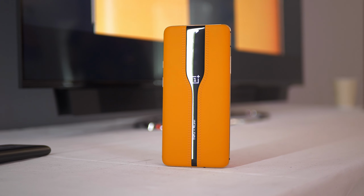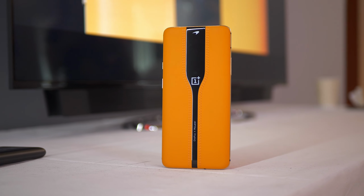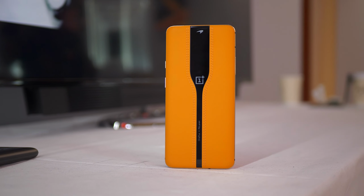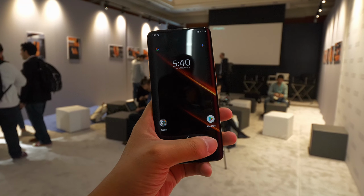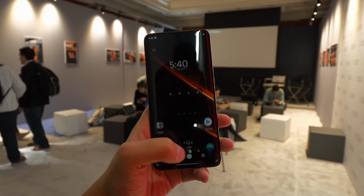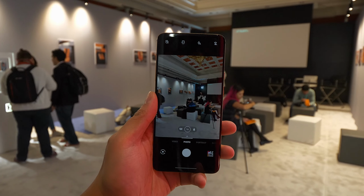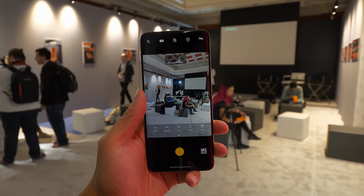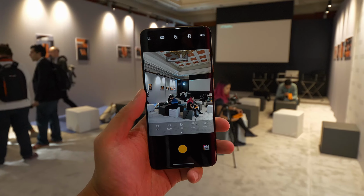OnePlus has been doing a great job not only with high refresh rate screens, great designs, their partnership with McLaren, but now they have introduced something else into the smartphone ecosystem that other companies are probably going to figure out how to do for themselves, but OnePlus might be able to bring it to market in future devices. I'm excited for that, and I want to see what a built-in ND filter would actually be like for phones like this.